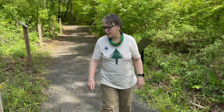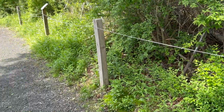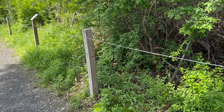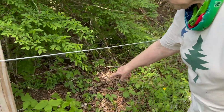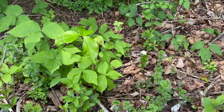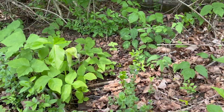Between the DPW and the rec department, most of this does get mowed back periodically through the season. Our little adopted area we mow, and we have hedge trimmers and loppers, and we work away at trying to keep all the overgrowth from crawling out into the trail, which will make it much less enjoyable. There's a whole colony of jack-in-the-pulpits right here. I see one jack on the right-hand side, but if you look, there's a bunch of little three-part leaves, and those will all eventually make flowers of their own.